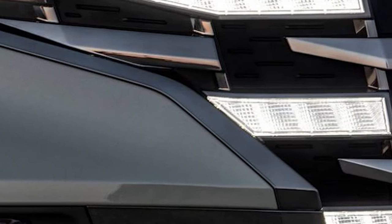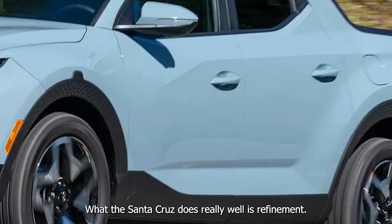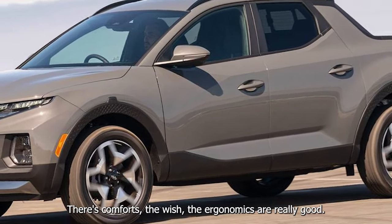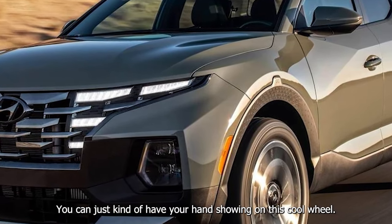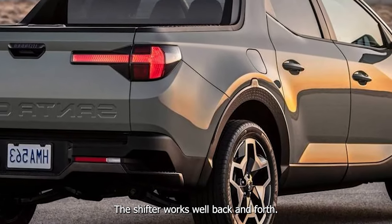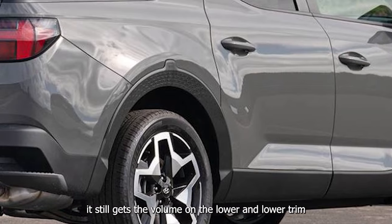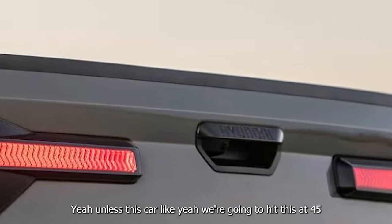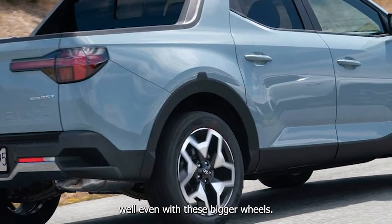So many. Yeah. What the Santa Cruz does really well is refinement. I will say being in here is a nice place to be. There's comforts, the ergonomics are really good. You can just kind of have your hand resting on this cool wheel. The shifter works well back and forth. Even on the lower trim cars I think you still get about the same volume. We're going to hit this at 45 and it's going to take it pretty darn well, even with these bigger wheels.